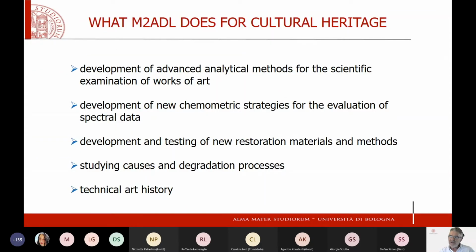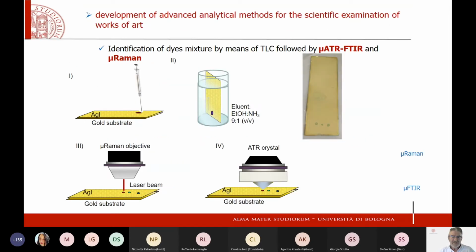What does our laboratory do for cultural heritage? Here I highlighted some of our activities: the development of advanced analytical methods for the scientific examination of works of art, the development of new chemometric strategies for the evaluation of spectral data, which I will explain better later on, but also the development and testing of new restoration materials and methods, the study of causes and degradation processes, and research on technical art history or archaeology.